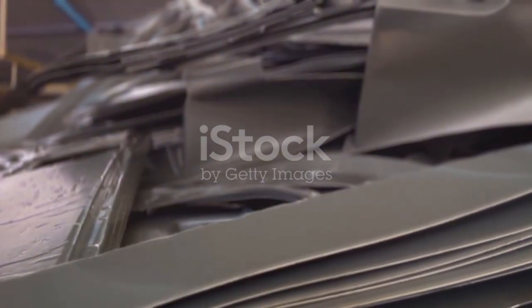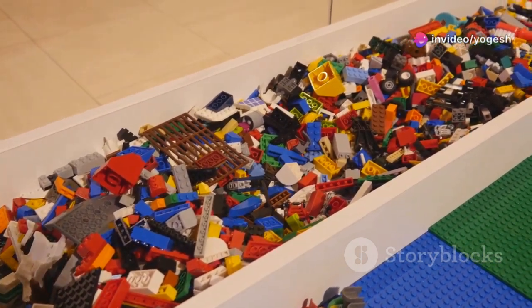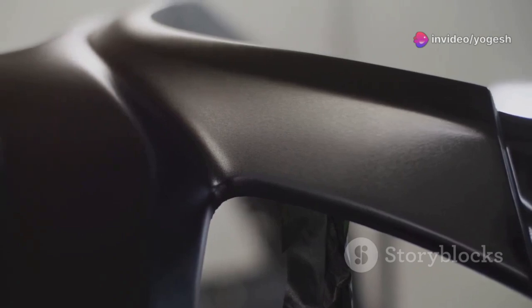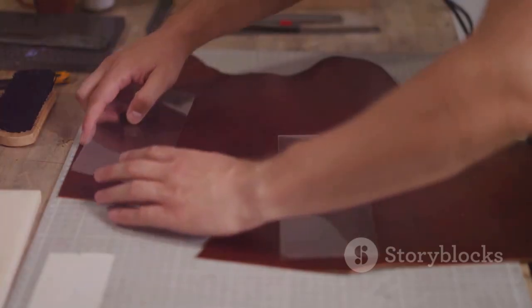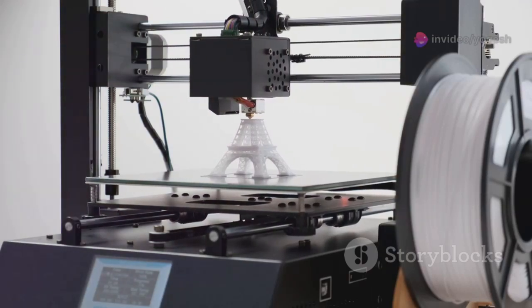ABS is the Swiss Army knife of plastics. Tough, rigid, glossy, and easy to process. It's the material behind Lego bricks, power tool housings, and most 3D printed prototypes. ABS balances cost and performance, making it a favorite for consumer products and automotive interiors. It's easy to mold, machine, glue, and finish. For 3D printing, control warp with a heated bed and enclosure.